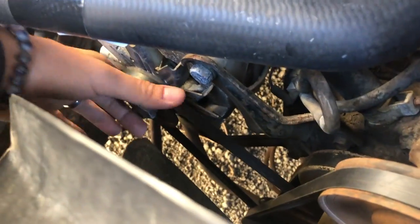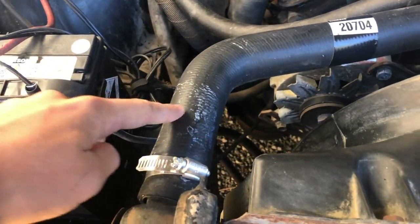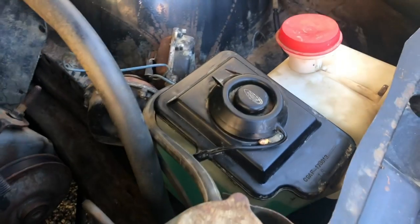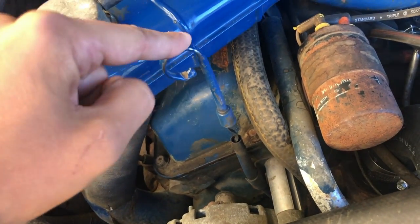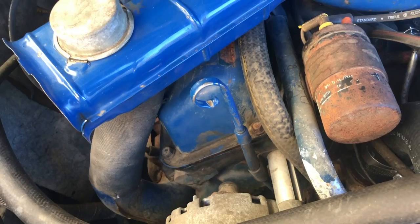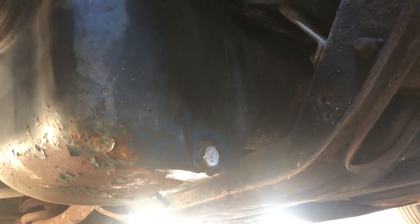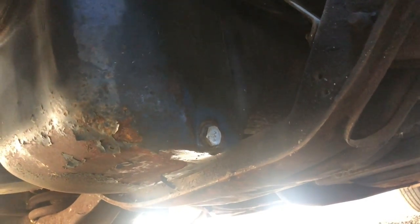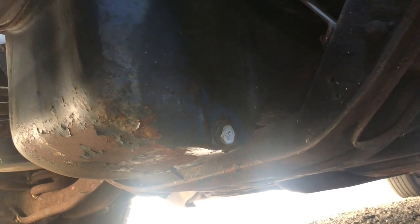All new belts, all 3 of them. Rad hoses, don't want to spring a leak. Topped up all the fluids, coolant, windshield washer fluid, and gave it a couple oil changes because that oil was gross. With the oil change, a new oil filter, of course, and then had to replace the plug because once we moved that after sitting for so long, it just didn't want to seal. So put a new gasket on there. All good now, no leaks.